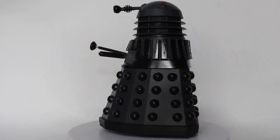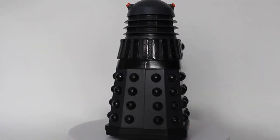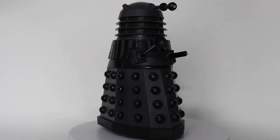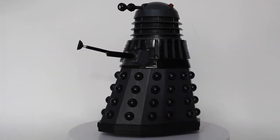Obviously, the Dalek itself was made of a hodgepodge of many parts. It was battered, it had chunks missing and things like that. And for example, as it spins right here on the right hand side, most notably it had slats missing, it had a chunk taken out of the dome and other things like that.